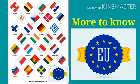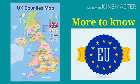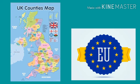Children, before we move on, let us learn about the European Union. 27 European countries have joined together to form the European Union, also called the EU. The basic objective behind the formation of the European Union was to provide economic and political cooperation among the member countries and thus to avoid conflict. Euro is the common currency used by the members of the European Union. Children, please remember that the United Kingdom left the European Union on 31st January 2020.